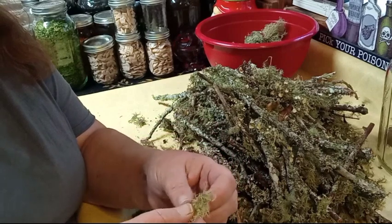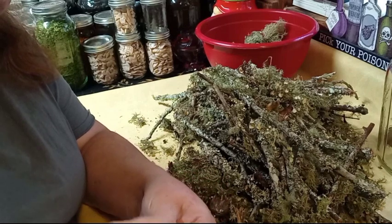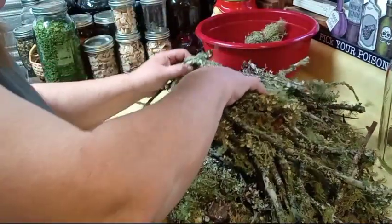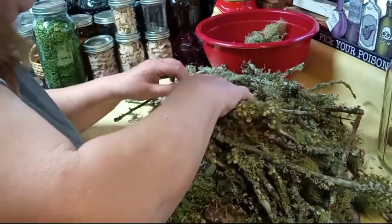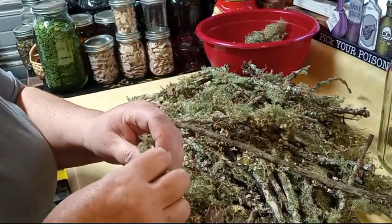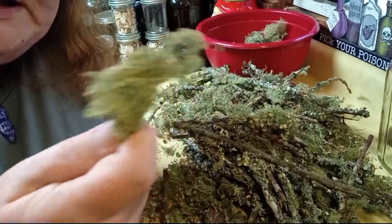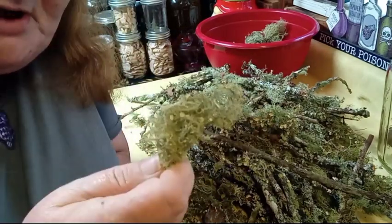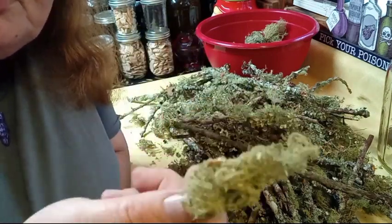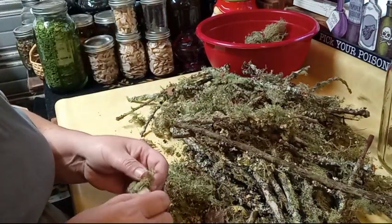But like I said, you could use it as a tincture, you can use it as a tea. Now, I'm not going to lie to you. Where's a good piece? Here's a pretty piece of it. You'd be surprised. It does not taste good, but it works wonders. You wouldn't think a little skinny thing like that would be such an amazing medicinal.